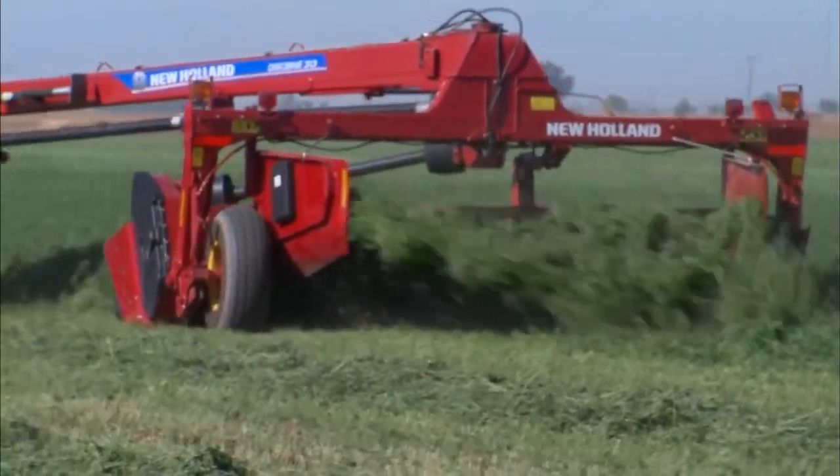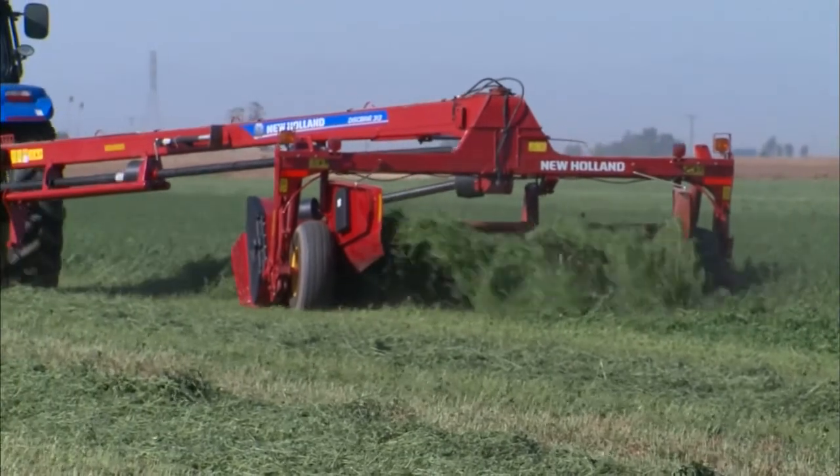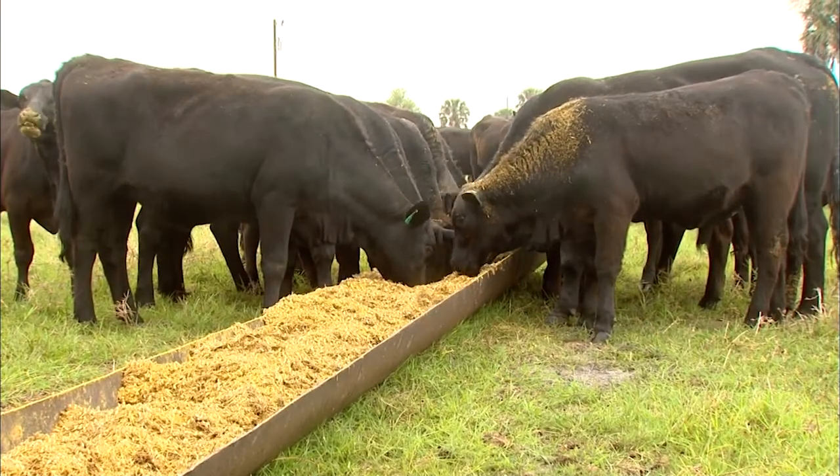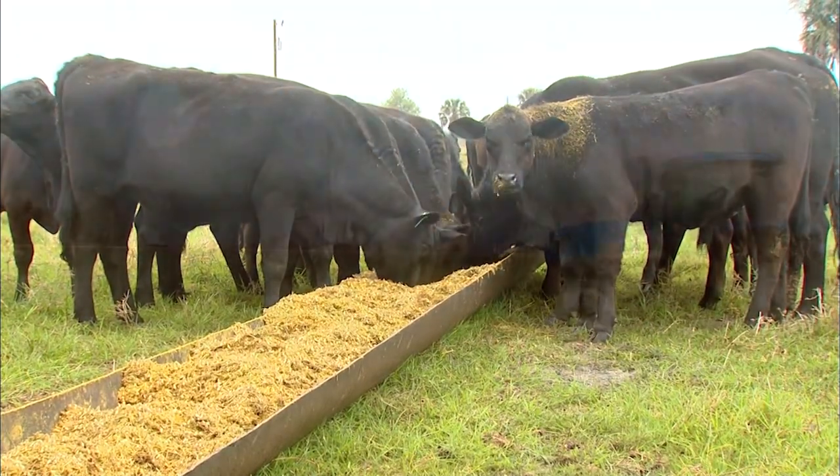So that means that the crop that's going through your conditioning rolls or conditioning flails is going to get a nice thorough conditioning so that really when you're looking at the moisture loss, it really helps the hay to dry down quickly, and so that you can get your baling operation underway. The sooner you can do that, the more digestible your hay is going to be, and that goes right into the diet of the animal that you're trying to feed.